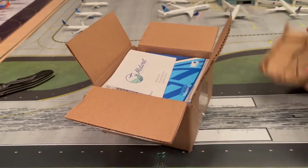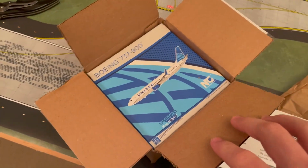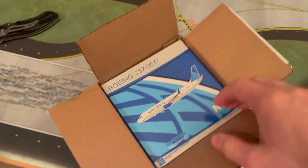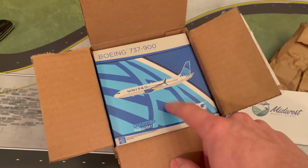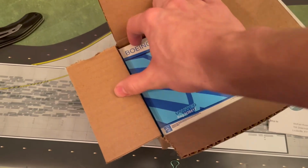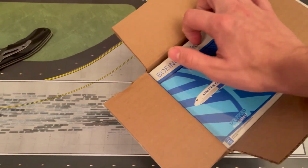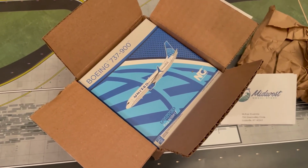As you can see, there are the models. Midwest Model Store. And yeah, very, very tightly packed in here. We have the models. Now there are 2 of these, the United 737-900 in the new livery. It's good to get them in the new livery. I was actually really hoping they'd be in the old livery, but I'll just take a couple when the old livery comes out. I think I'm gonna need 2 hands for this, so I'll jump back to you guys when I get these out of the box.